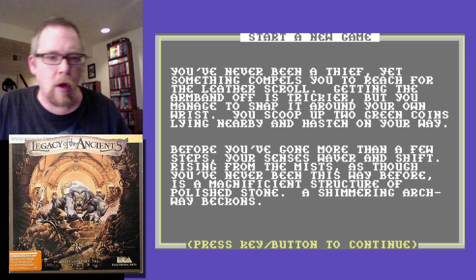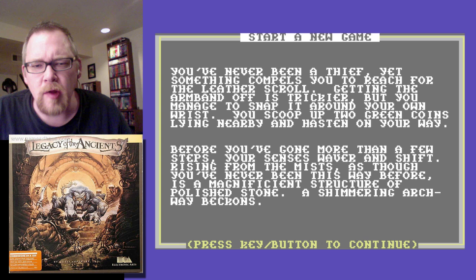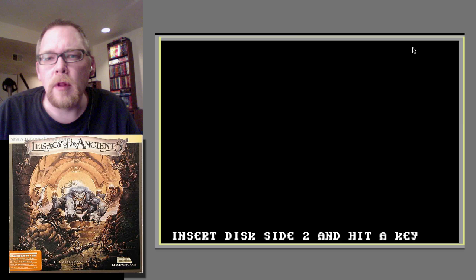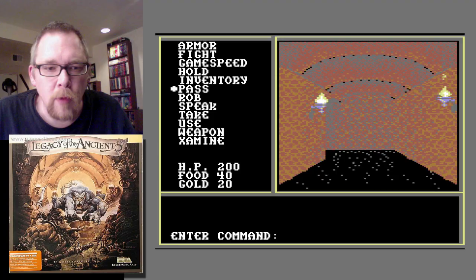Basically, you're like a shepherd, and you find a dead guy, and he's got this scroll and some coins, so you rifle through his pockets and take it all. But the scroll is an evil cursed scroll, and so you're stuck with an evil cursed scroll. That's the plot. Lo and behold, Galactic Museum.